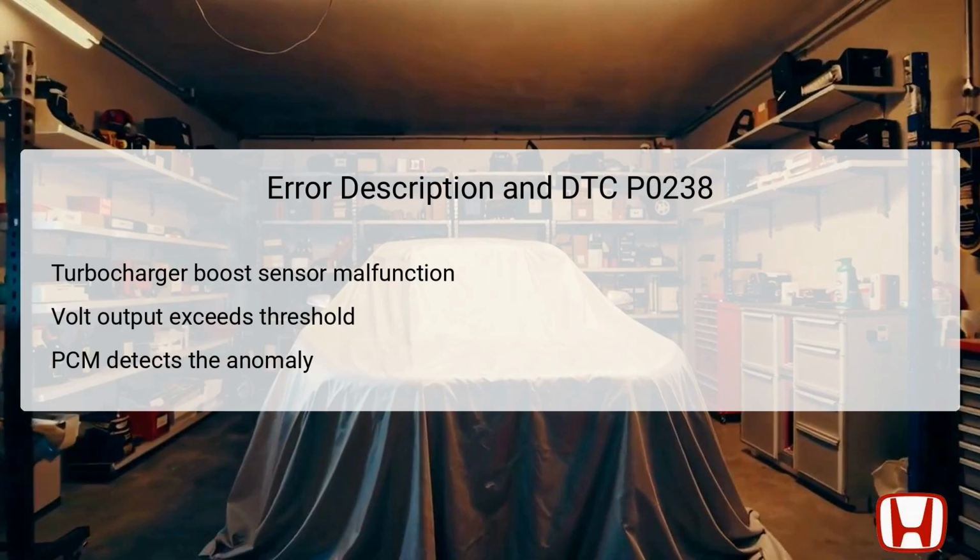The turbocharger boost sensor's role is vital. It sends real-time data to the PCM, allowing for precise fuel and air mixture adjustments to optimize engine performance. It is generally positioned close to the turbocharger to measure the pressure accurately. An issue in this circuit can lead to poor engine performance, increased emissions, and possibly activate the check engine light. Understanding the exact function and location of these components is key to effective troubleshooting.